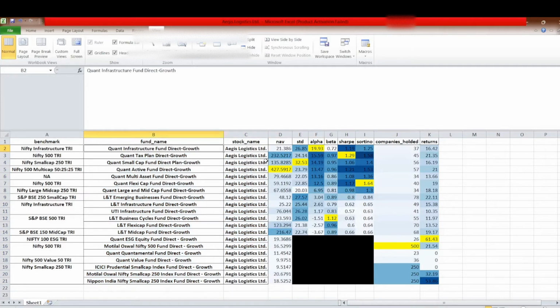Infrastructure, and the beta seems to be low, and Sharpe and Sortino are good. So I think this Quant Infrastructure is a good fund, and it has good numbers over it. 37 companies have been held, and 16 percent is a good number for 3 years returns.